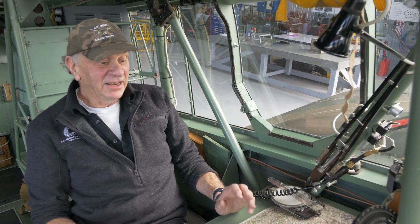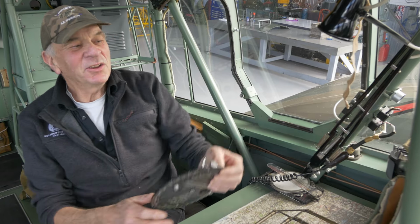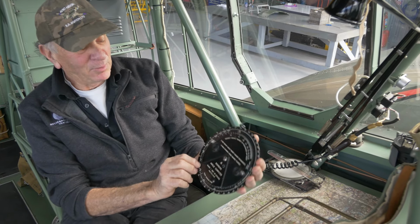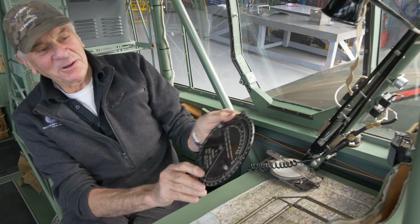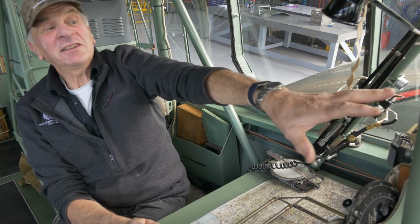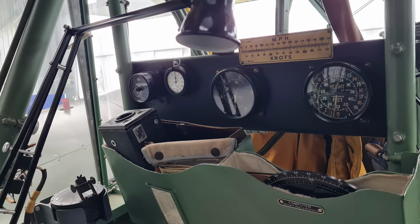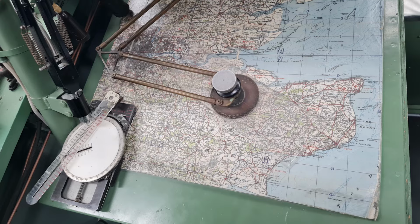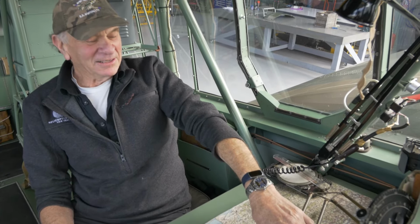In the navigator station here, they carried a lot of specialised nav equipment and circular slide rules. This one is just for getting the bombing angle computer with your height and airspeed, just to know exactly when to drop your bomb. And he had his own little instrument panel here with airspeed, altitude, a stopwatch and a clock, and another little observation compass. He had the chart table here, which you could open out a bit bigger. Protractor here, so he can mark his course off.